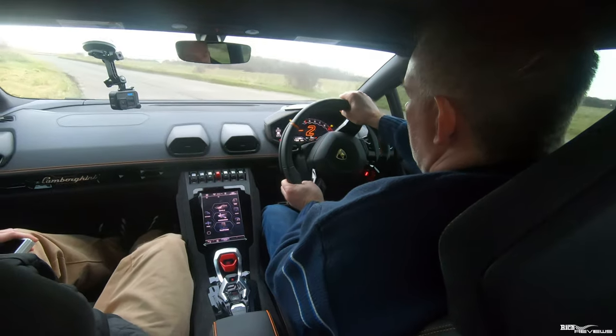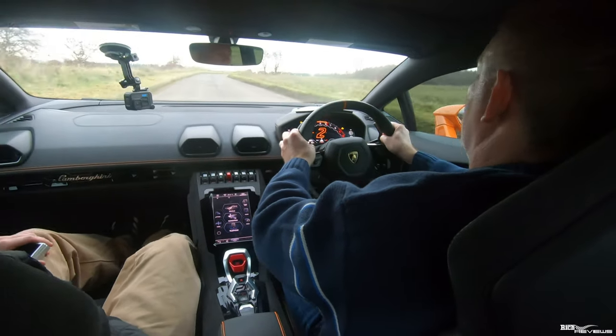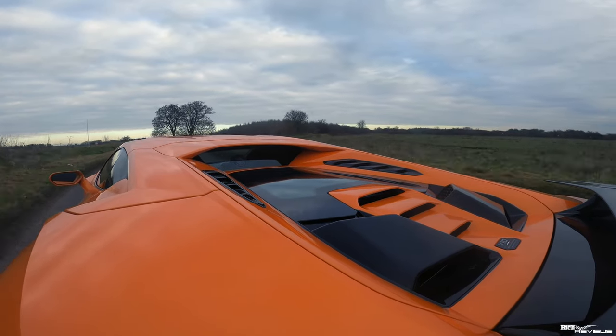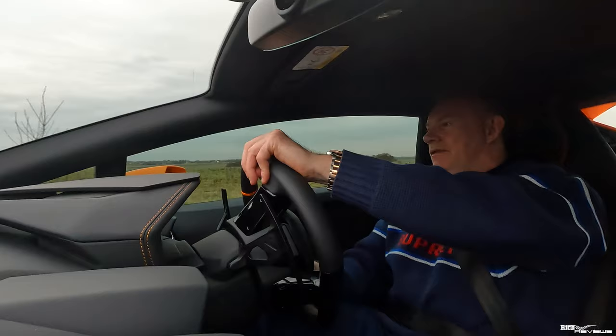Good turn in. Accelerate out of the corner. Next corner. Nice sharp turn in. Accelerate out.